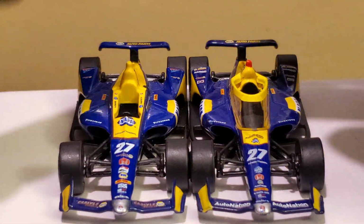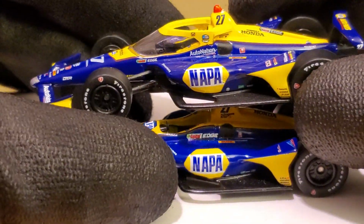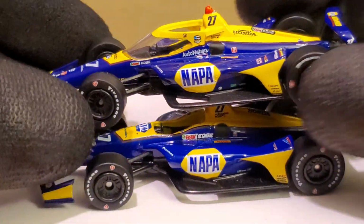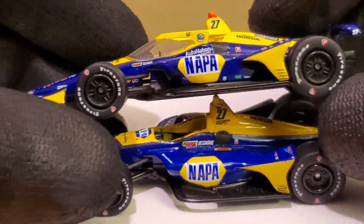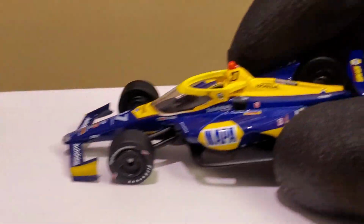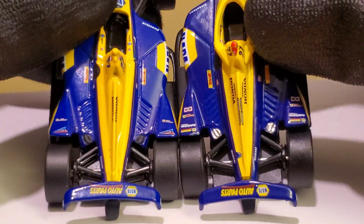But they did make a lot of different versions of this Napa scheme from last year, because there was the podium set, and then they had the regular car of this. So we had some good variety, but I'm glad we got the AutoNation livery and the Napa livery. Pretty dang cool, guys. Really do love that red camera on top. The red goes well with blue and yellow. We'll say that.